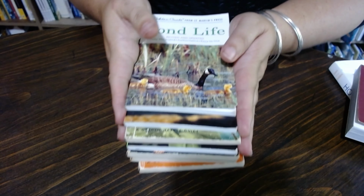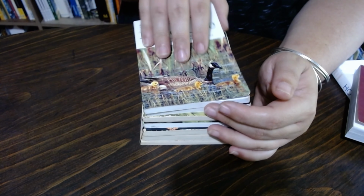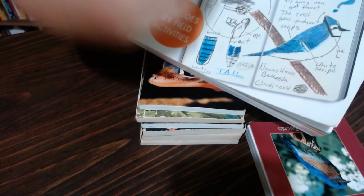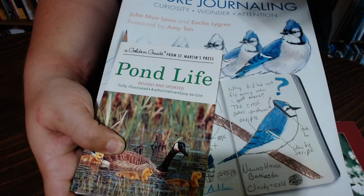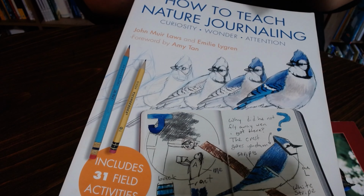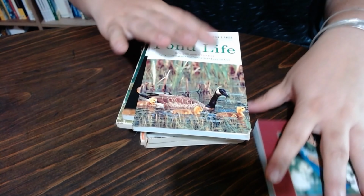So we keep these with our nature things so that my children know where to find them. They're great for taking on the trail. They're really small and compact, just for comparison, so you can see the size. So here's the size of them compared to a full-size book. This nature journaling book is probably 8x11, and here's the Pond Life. So it's pretty small. I'd say it's like 4 inches, maybe by 3 inches. They're real small.